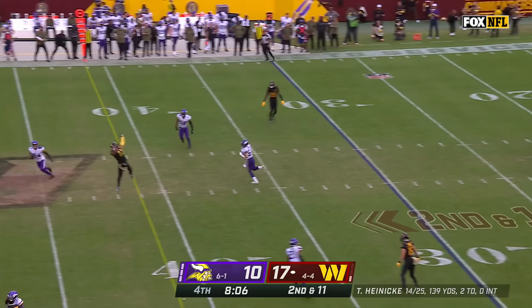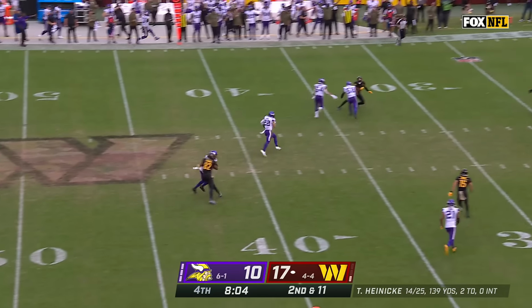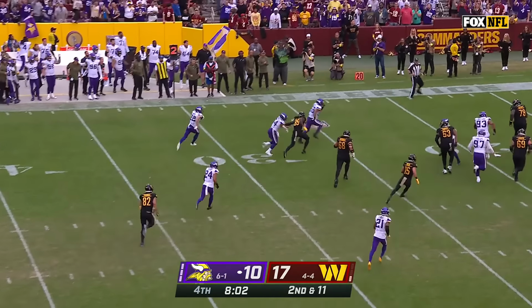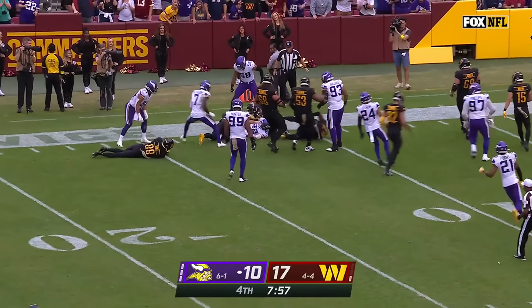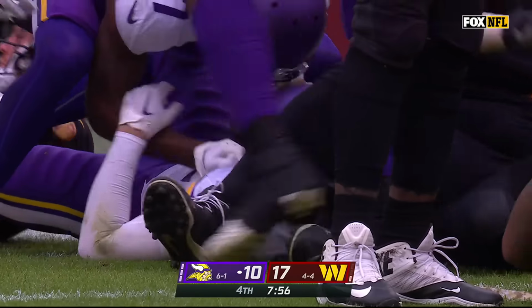Heineke throws middle high, and it's intercepted. Harrison Smith with the takeaway. And Smith inside the 20. Inside the 15, Vikings will take over.